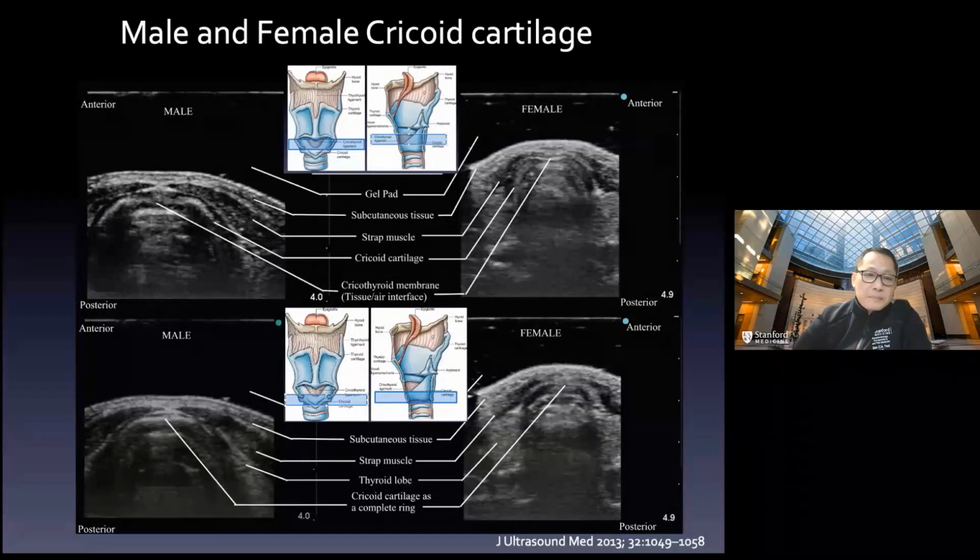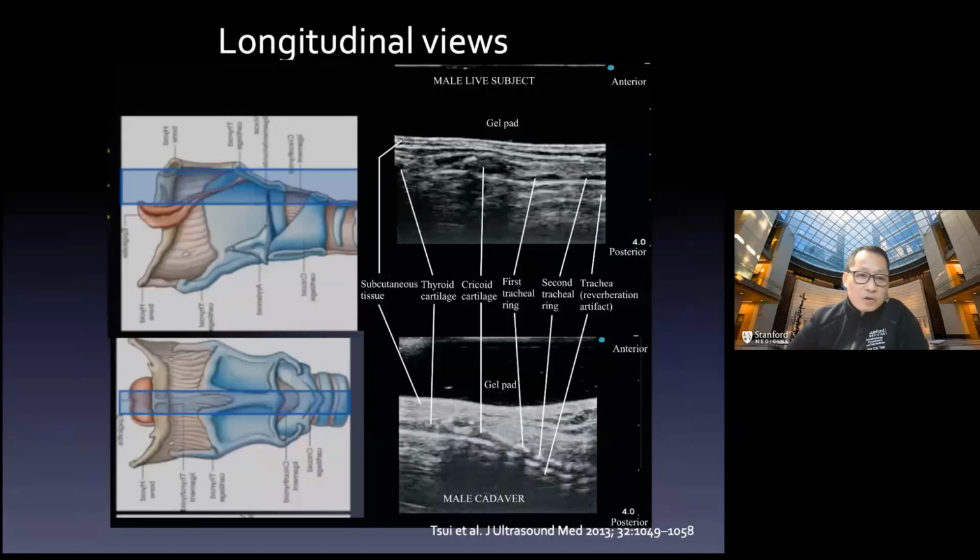Now, when you look at the longitudinal views, it's also quite beautiful that you can see the cricoid cartilage and the tracheal rings and so forth. So you look at that and think, with this one, we should be able to secure the airway surgically, put the needle through in between safely, etc. But actually, in reality, it's not that straightforward. We're going to talk about it next.